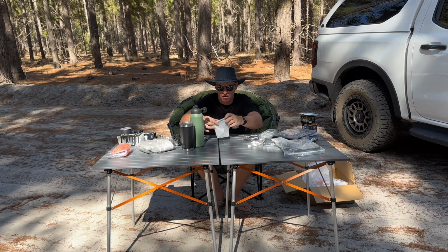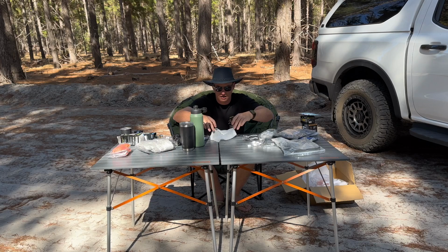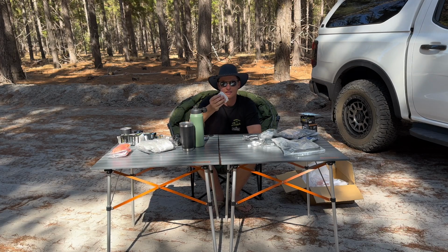I mean, it's pretty strong. Like, yeah, it's pretty strong. You're going to be able to clean stuff with it. It's not just going to disintegrate. But yeah, a fully blown towel that comes from water.